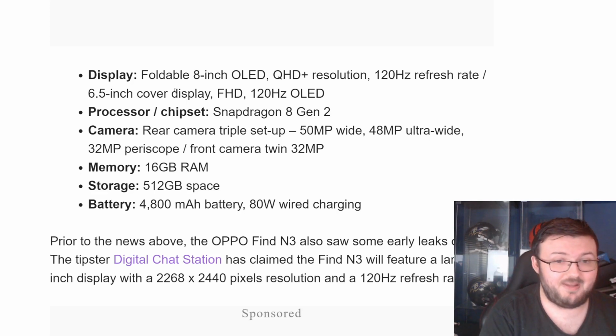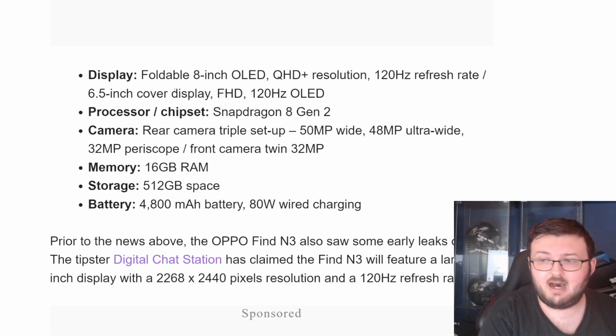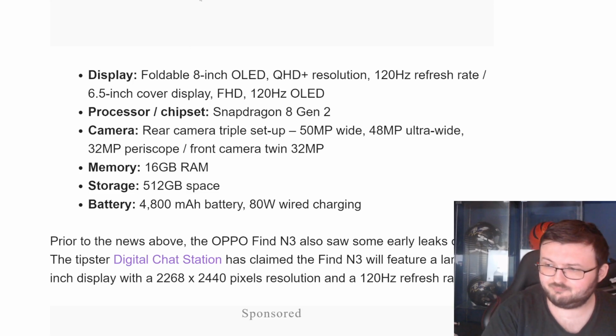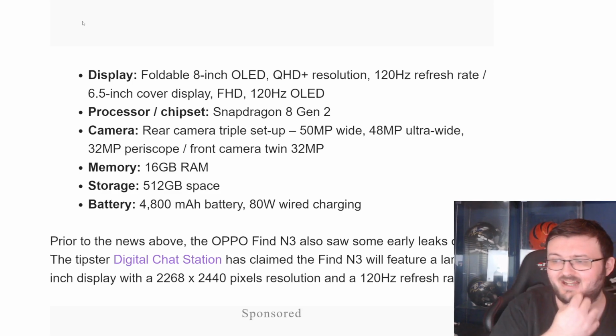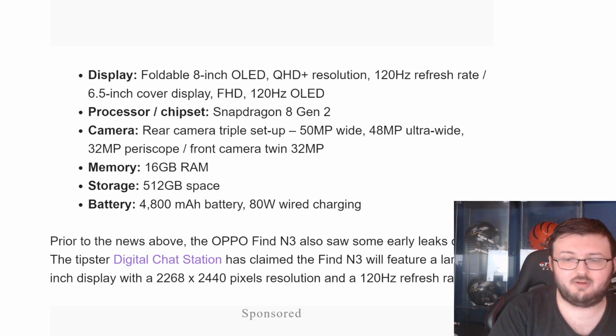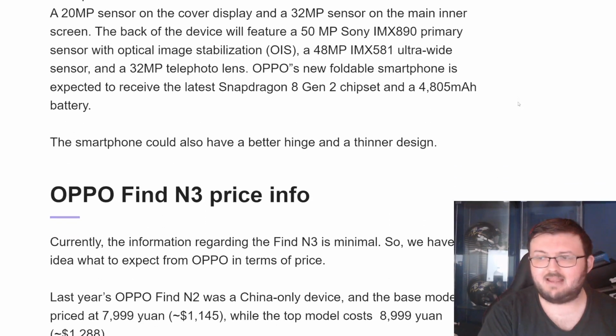The memory will be 16 gigabytes of RAM. Storage option is 512 gigabytes. The battery is 4800 milliamps with 80 watts wired charging, not wireless, still not wireless. It will feature an 8-inch 2268 by 2440 inside display, and again 120Hz. That's all we know at this moment in time.